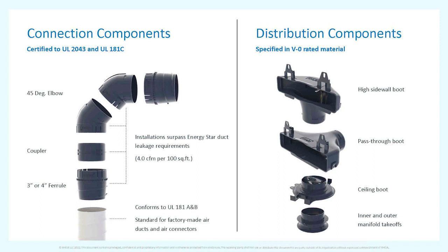And then we have a ceiling boot, which looks quite a bit like a typical recessed can assembly. With those come some hanger bars. We can screw those either directly to wood, or we can use the hanger bars and space them between joists or in stud bays. And then we have an inner and outer manifold takeoff that works with our manifold.